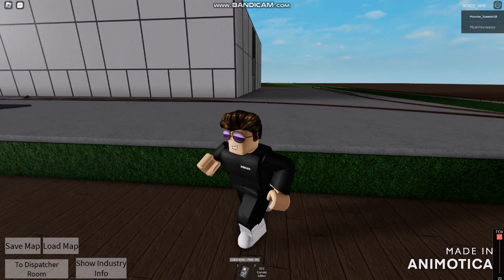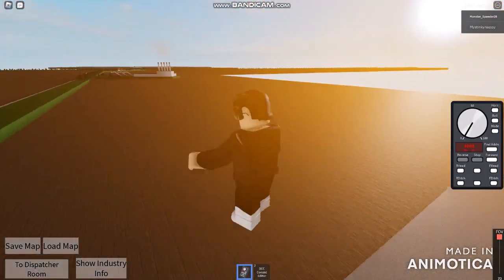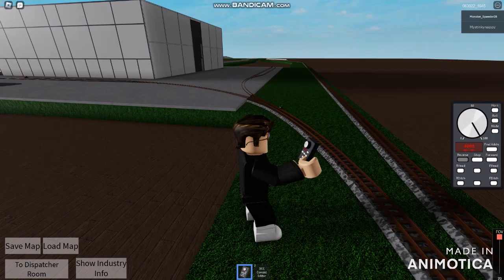So I just made a good route. So I'm going to be reversing this train back into the main line before midnight. And we think this is going to be not a long journey whatsoever.